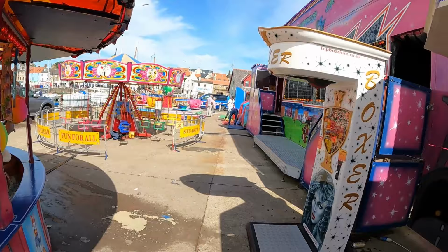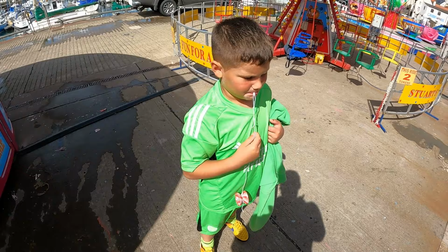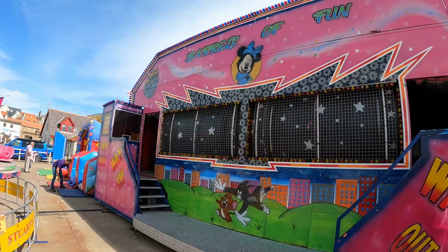Yeah, I think it's definitely in Scotland. Yeah. Is that Scotland? I think it was at Burnt Island, wasn't it? Yeah, I thought it was at KLM? No, it was definitely up here somewhere. We've not done this one before. But we're gonna ride it.